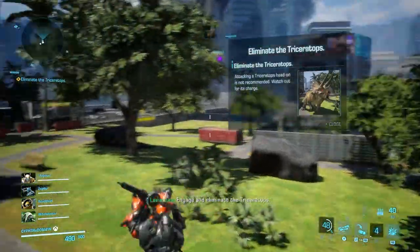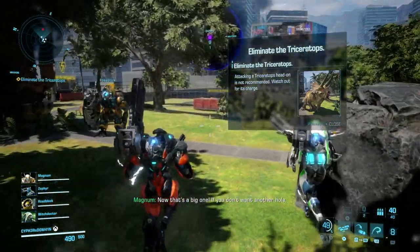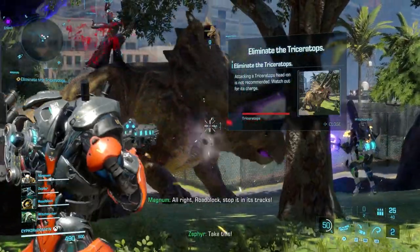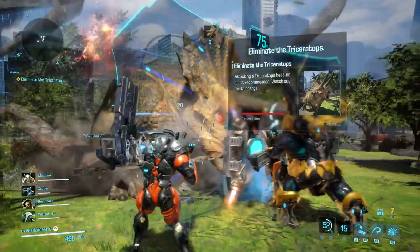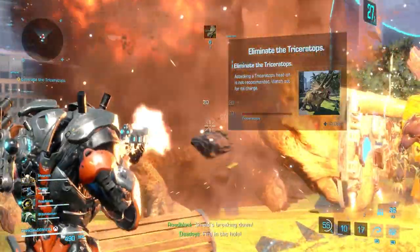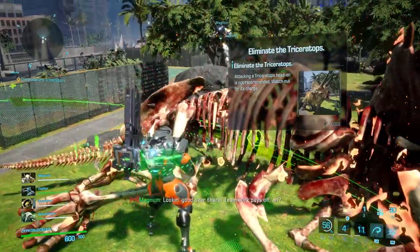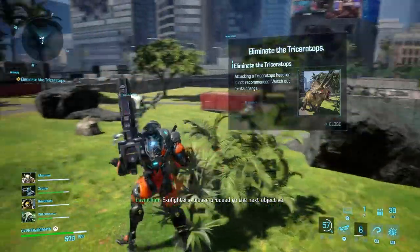And eliminate the Triceratops. Now that's a big one. If you don't want another hole, then don't get in front of that thing. Play it safe. All right, roadblock. Stop it in its tracks. Good. Now hit him with your overdrive. Fire in the hole! Objective complete. Nice. This is fantastic large dinosaur combat data. Looking good over there. Teamwork pays off, eh? Exofighters, please proceed to the next objective.